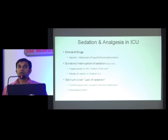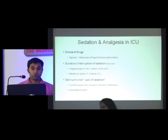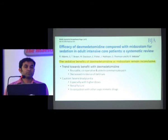Choice of drugs, no great data to say that it has significant morbidity or mortality benefit. The most common combinations are an opioid in combination with a GABA mimetic, either midazolam or propofol. The new kid on the block is dexmedetomidine. The main thing to remember about dexmedetomidine is that the data is still inconclusive. We are still learning about the drug, about where it stays in the current intensive care practice.